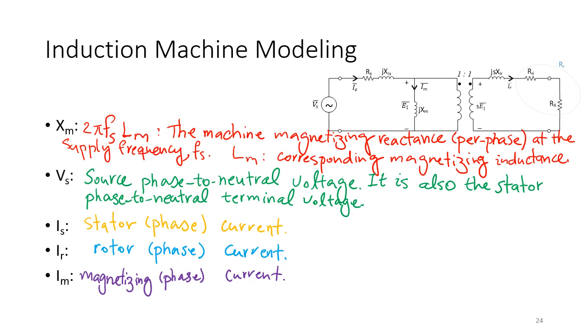It's one difference. Other than that, the circuit seems very similar to the circuits of the transformer, but the main difference is in the magnitude. Previously, in transformers, Im, magnetizing current, was from 1 to 5% of the rated current. But now here we have an air gap, and magnetizing an air gap needs much more power, much more energy. So Im in an induction machine can be from 30 to 50% of the rated current.